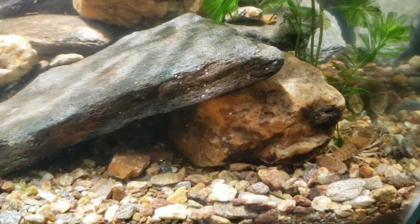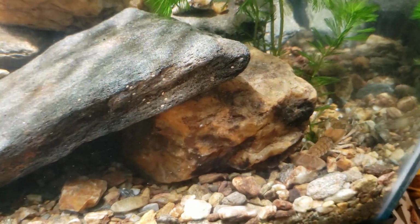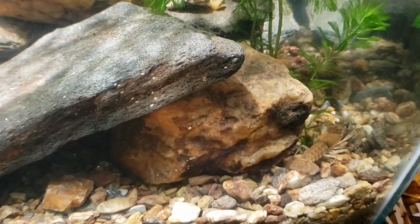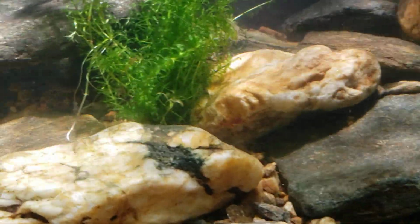So I'm hoping this weekend I will be able to get some fish started in here. I don't know exactly what I'm going to put in here just yet or what's going to go in first. I've got a pretty good idea of what's going to go in here. I'm just not sure about what's going to go in first.